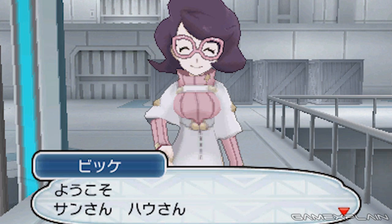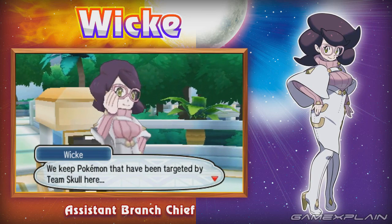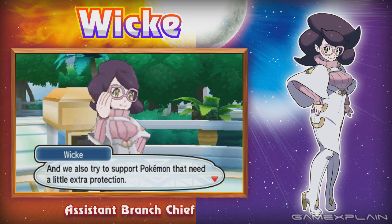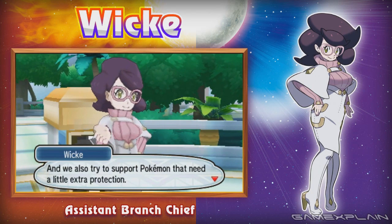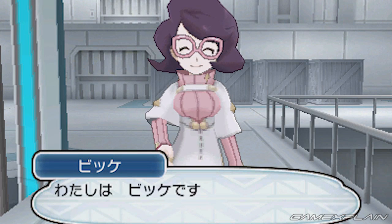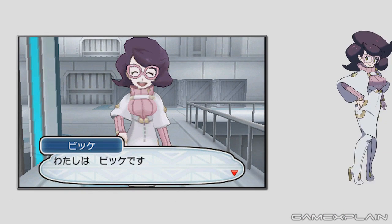Instead, the focus shifts to Wick, the assistant branch chief, a caring person who's beloved by all Foundation employees. She further explains that they keep Pokémon that were targeted by Team Skall at the Paradise, while also supporting wild Pokémon that need extra protection. Since she's an assistant branch chief, we believe that she mainly helps Faba. This is evidenced in the Japanese trailer when she introduces herself in the same dock area. At least, we're pretty sure it's the same based on the blue lights along the rail.